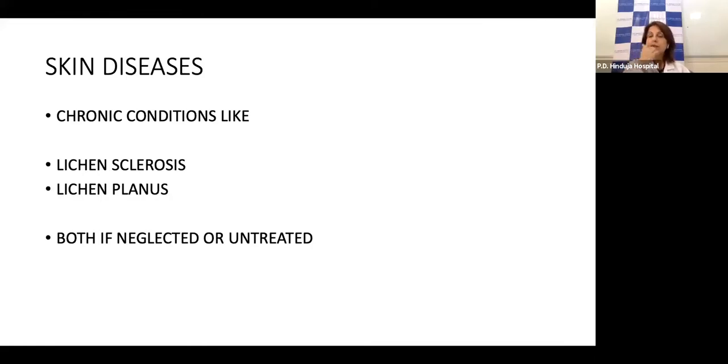Lichen planus can not only affect the mouth, but it can affect the vulvar mucosa, the mucous surface. And there they complain of severe pain, itching, burning, and difficulty in sexual intercourse. Both patients with lichen sclerosus and lichen planus, their first complaint also can be, I have pain during intercourse. It was not a problem earlier, but now I'm developing pain. So these are again the clues that you need to come for examination.